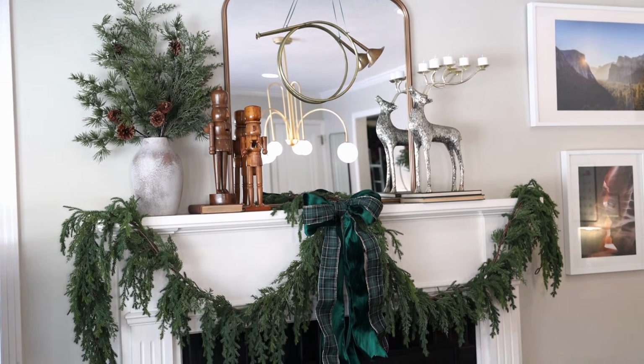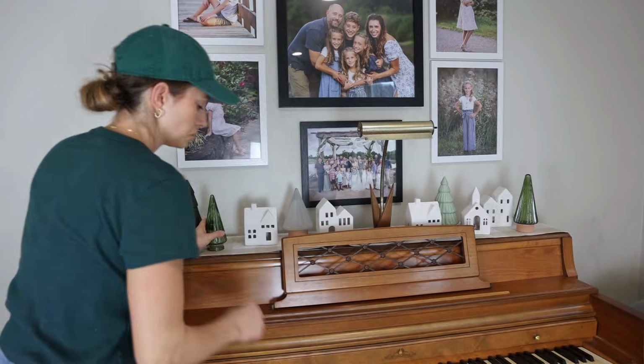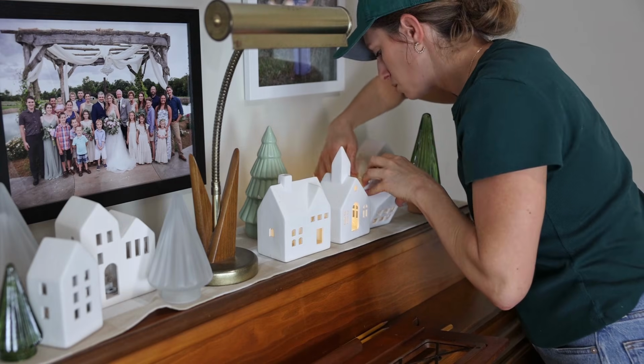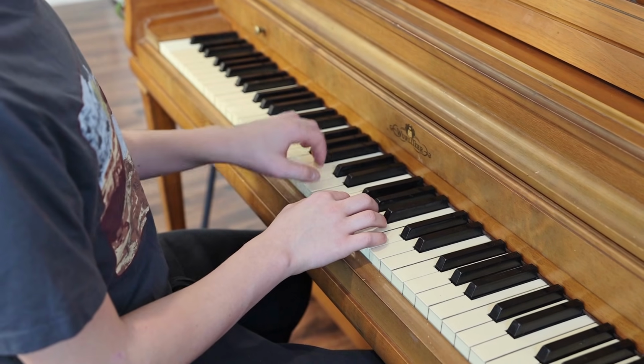On the other side of the room, I love putting out this little village I got a long time ago from Target, and someone gave me a big box of these glass Christmas trees this year for free. I love putting sound-activated fairy lights inside, that way when the kids practice the piano, it makes it so much more fun. The kids love this and they look forward to it every year.